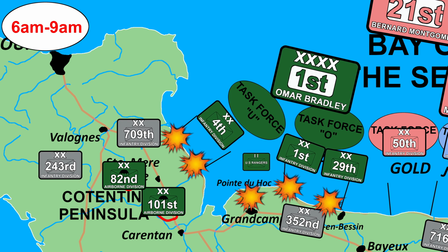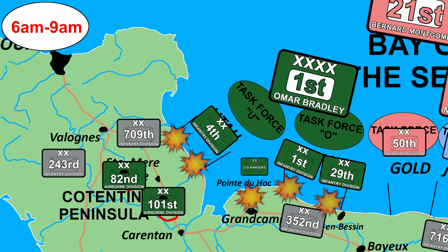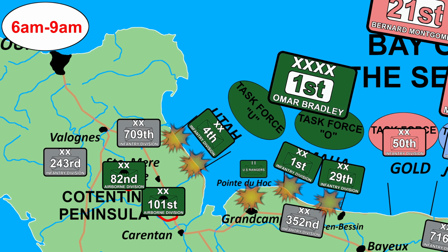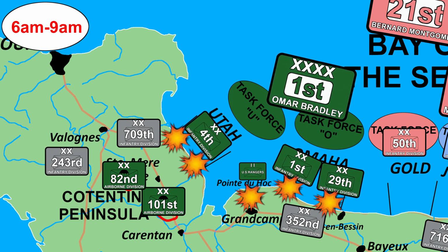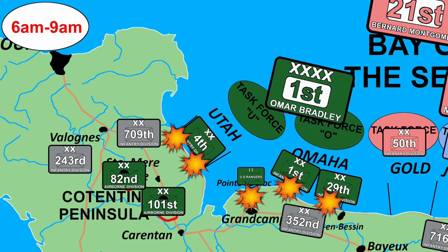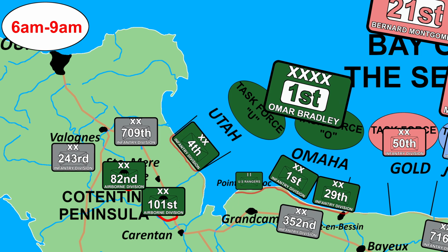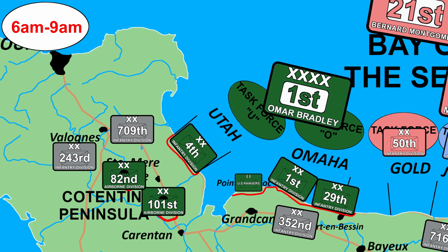As soon as they hit the beaches, the 1st and 29th Infantry Divisions are immediately met with extremely heavy machine gun fire from elevated defensive positions, and they are also attacked by mortars and artillery. Omaha Beach for the next several hours is absolute carnage and where a large percentage of Allied casualties happen on D-Day. A battalion of U.S. Rangers land at Pointe du Hoc and try to take out multiple German artillery batteries.